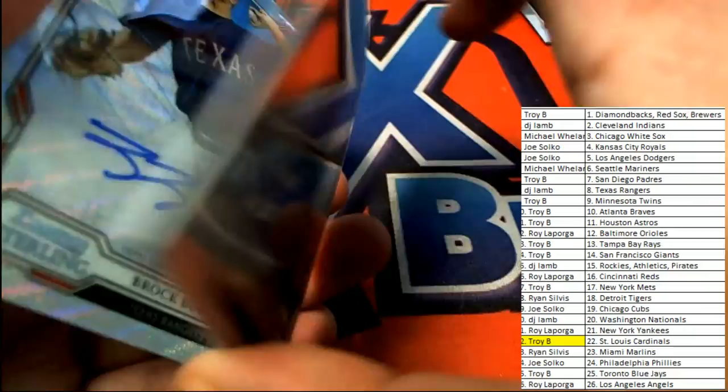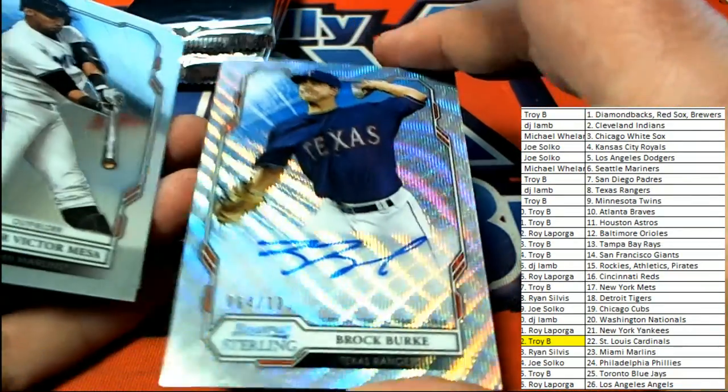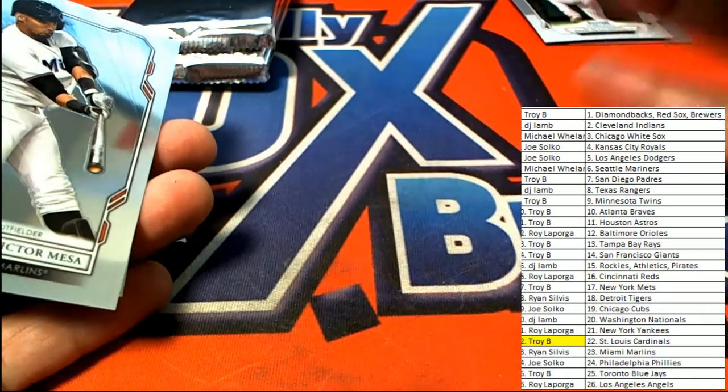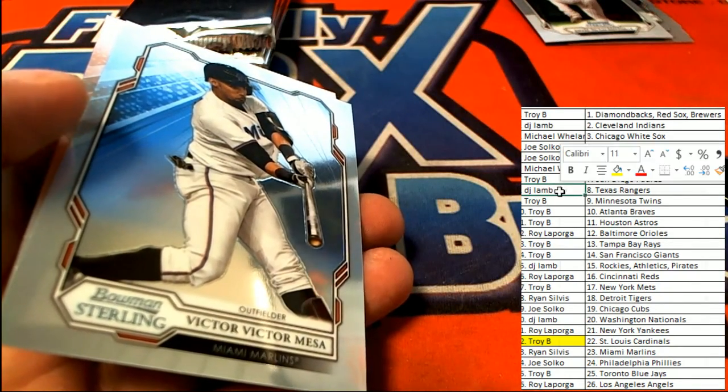Here's Jonathan India. Very nice, Jonathan India for the Reds owner. And there's a Brock Burke, Texas. 64 of 125. Nice Brock Burke. That's big hit number two. Texas for DJ.